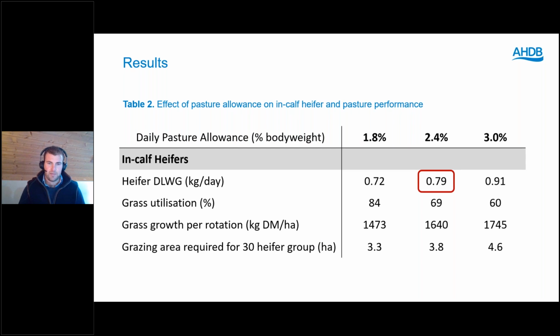The results here, however, show that this time the 2.4% pasture allowance was sufficient to achieve that target live weight gain of between 0.75 and 0.8. We can see at the higher pasture allowance, the heifers are growing too much, 0.91 there. Again, this is all off grass, no concentrates used, but those heifers were going to be calving in with too high a weight and too great a condition score than we would have liked. Again, there was a difference in grass utilization, but a greater difference than we had seen in the first study, a difference here of 22% between the highest and the lowest treatments.